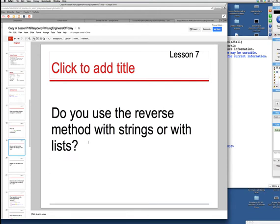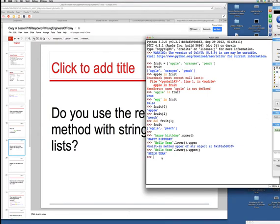Did you use the reverse method with strings or lists? Do you use the reverse method with strings or lists? So do you do this? I'm just going to keep putting double quotation marks on. Well, let's see if that works. Uh-oh, that didn't work so well. And you know what the other tip is? When I do this, I come up with this period. Let's see if reverse shows up. There we go. Let's go down here. Guess what? It's not there. Split's there, but I don't see any reverse.